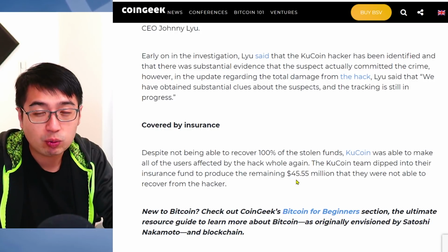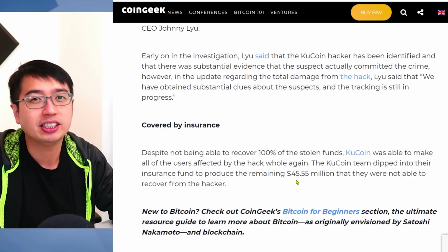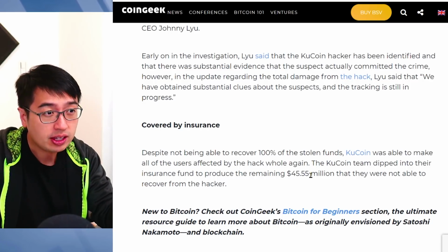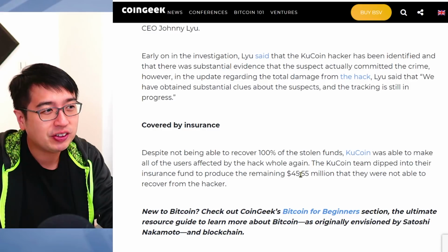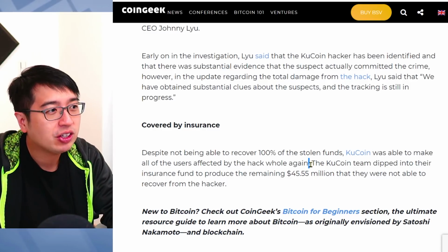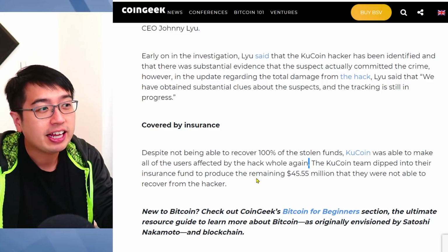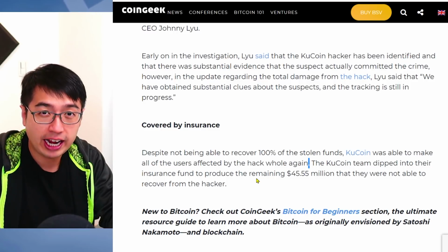KuCoin was able to work with other exchanges and partners that tracked all the transactions of where the money went and was able to recover a large amount of it. Now, the $45 million that was lost was covered by insurance. The KuCoin team dipped into their insurance fund to produce the remaining $45.55 million that they were not able to recover from the hacker. So no users suffered any loss.